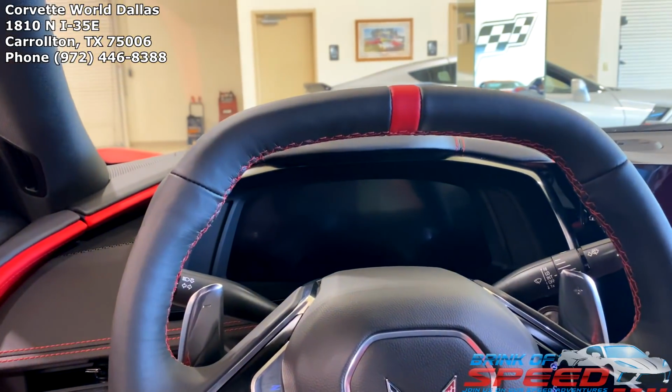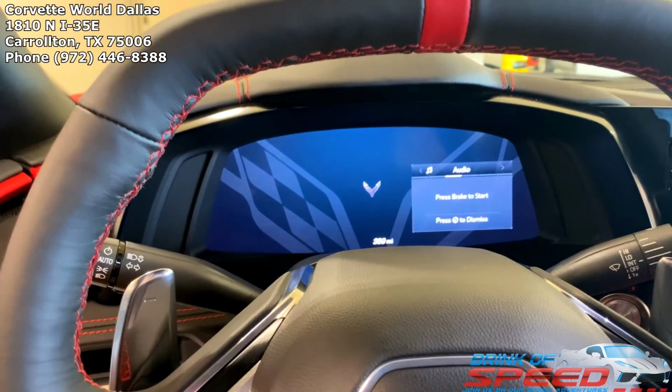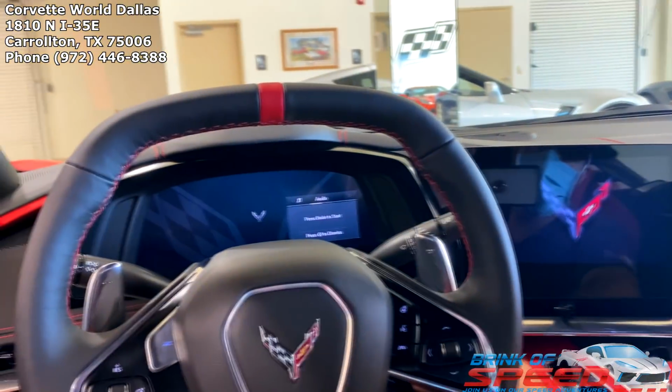So one last thing before I get out of here, I want to show you guys how many miles are on this car. And as you can see there, it only has 369 miles on it.